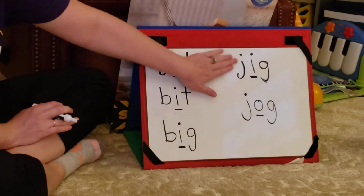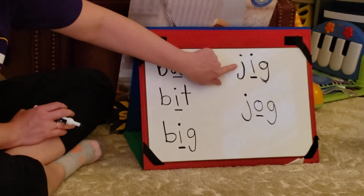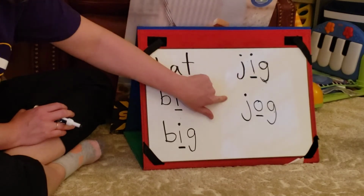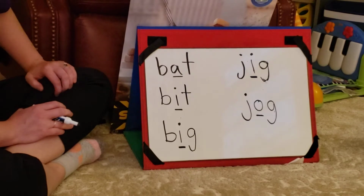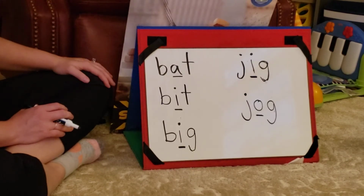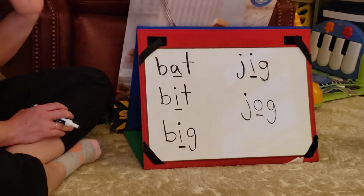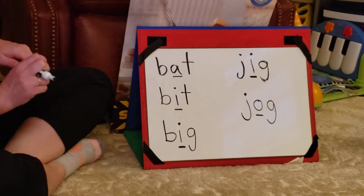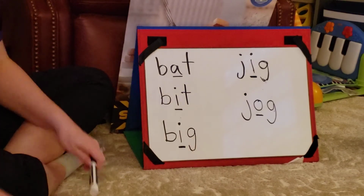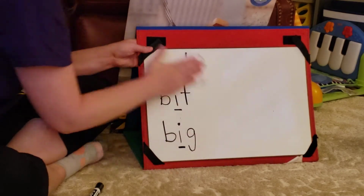What do you notice that's different about jig and jog? Because they sure look close, same or similar to me. They both start with J. They both end with G. What's different? The vowel. Good thing we're working on our vowel sounds because you heard that they were two different vowels. Jig has an I in the middle and jog has an O in the middle. Good job.